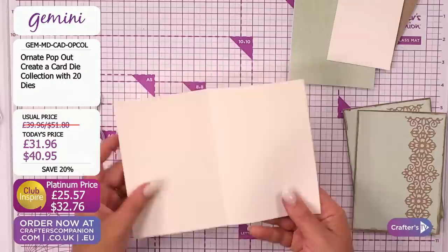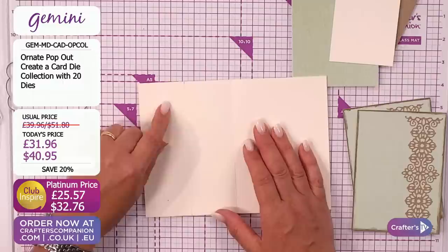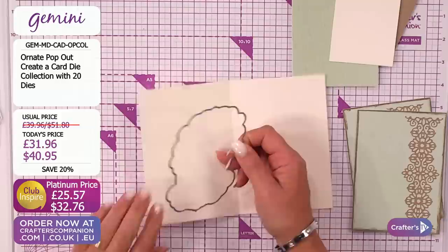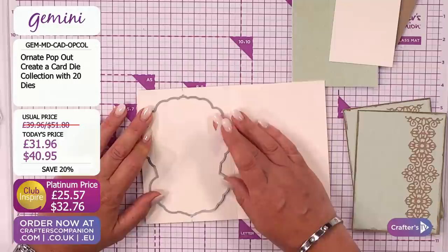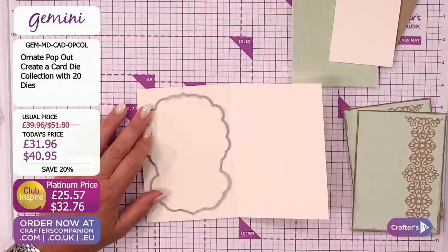So that's the first one, and on the other side, I've just marked the halfway point top and bottom. I just did it with pencil. Those pencil lines will rub out. But remember we were saying you've got those little notches? That means that I can exactly line that up just there. I've got myself a piece of tape, and I'm just going to make sure that that's lined up, and put a piece of tape over there. And I'm going to put two pieces of tape because it would very easily move.